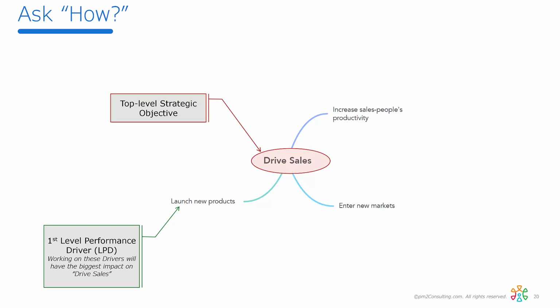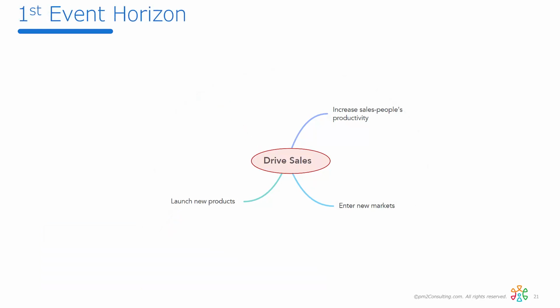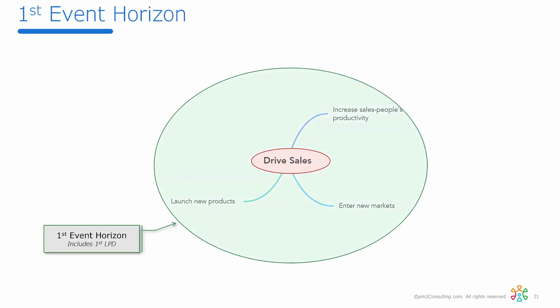Now, this series of 3 key level 1 performance drivers, they form what I'm going to call the first level event horizon. So that first level is the first level of things that we need to do. And the event horizon, eventually, as you build out all the objectives, will include everything that's in that first level, all the first level LPDs.